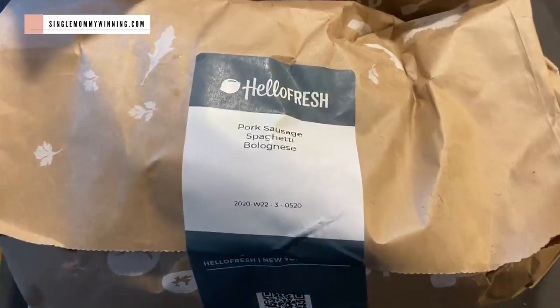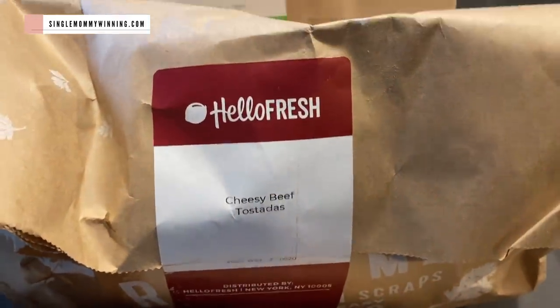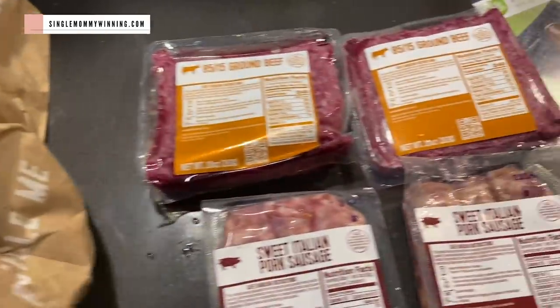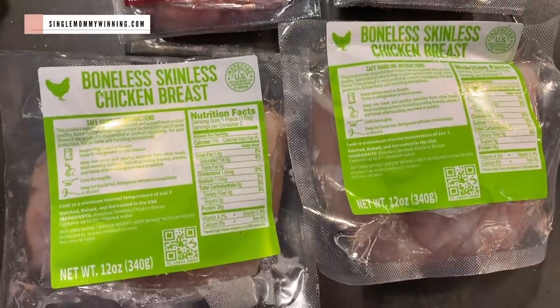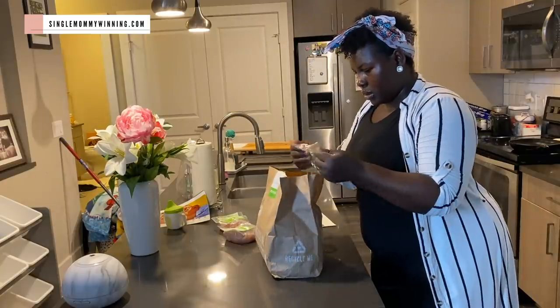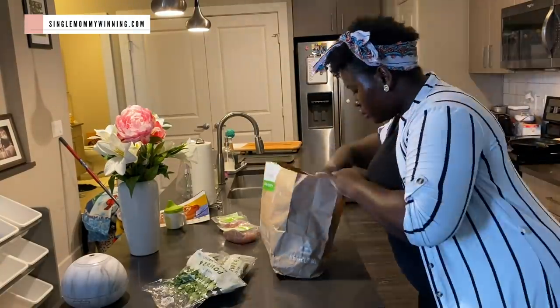Now guys, as you can see, they did send me three meals. So with the plans, you do get three meals a week. And so I got three different meals, and for the family size, this was perfect, because I could eat this, I guess, for the whole week, because it was such a large amount of food for my family size.